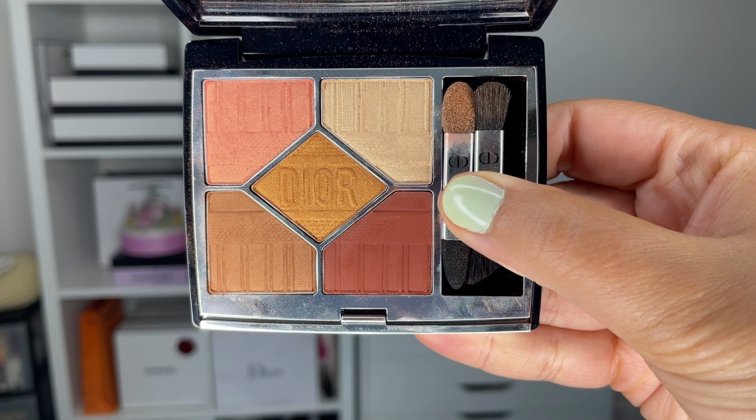So this is just a great product. Okay, moving on to what I'm wearing today. This is the eyeshadow palette from Dior. This is part of their summer collection. This is the palette called Bayadère.